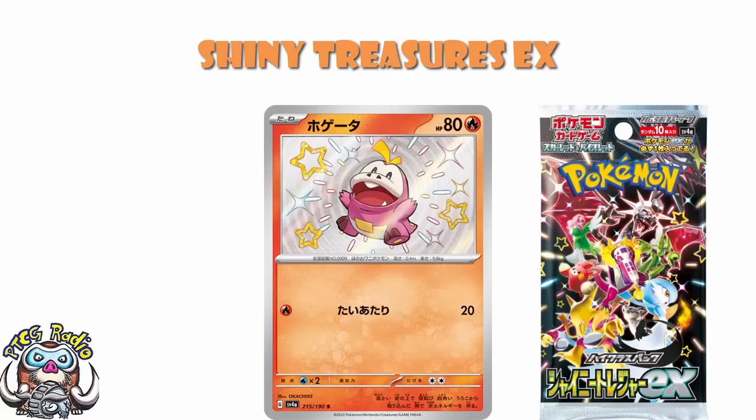And yeah, there's a Fuecoco on screen right now. We can actually see what the shiny Fuecoco looks like up close. We got a decent scan of it. It looks amazing. This is a set as a whole that is very exciting. But before we get into all of that, I just want to talk about the criticism some people have towards the set and how that criticism is entirely valid.